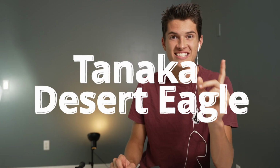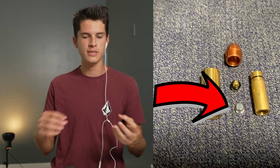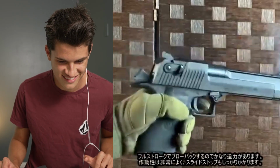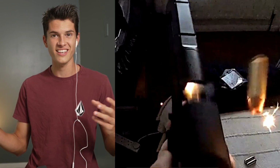Okay, this next one is called the Tanaka Desert Eagle, and this thing shoots with real explosive caps. Little percussion caps that you can put in the cartridge, and then it uses that to push the slide back and push the BB forward. Look at that thing. Man, you can really see the fire from the percussion cap.